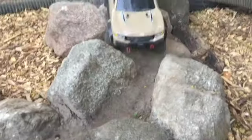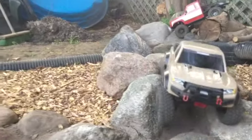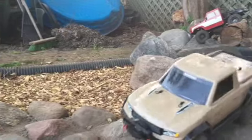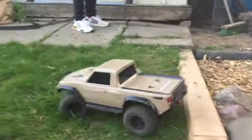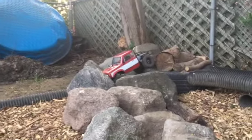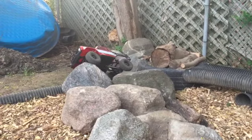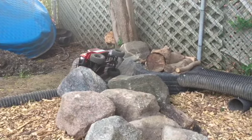Traxxas did actually make a couple of good clean runs through there, and didn't really struggle through the rocks towards the end of it. It's a Traxxas TR4 Sport. Great crawling vehicle, and now Ellie's attempting the rocks, and I think she's on the actual wrong line as well, and over it goes.